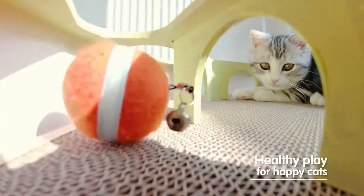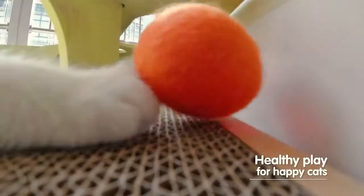This smart ball keeps your cat moving to stay fit in a happy way.